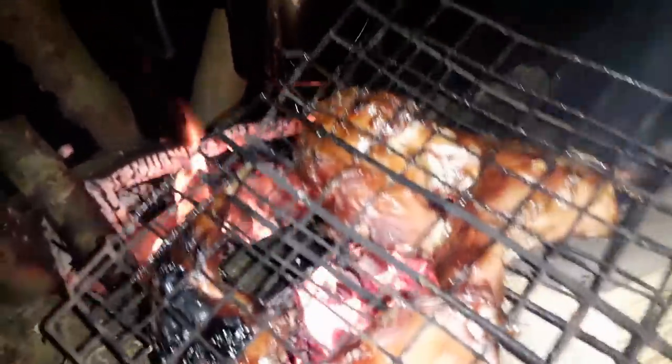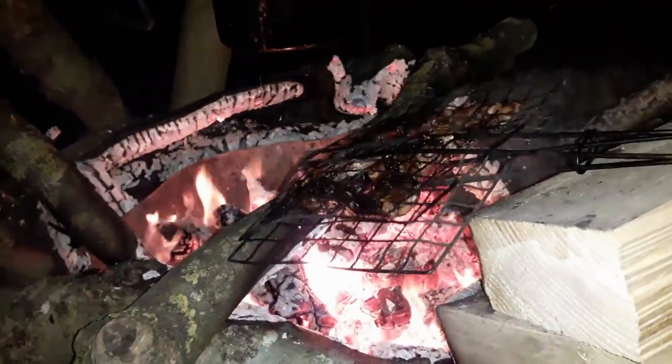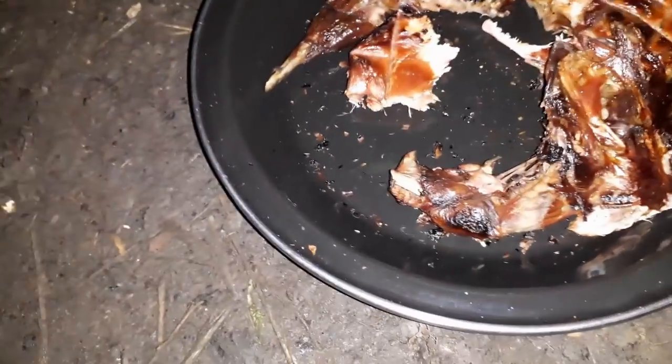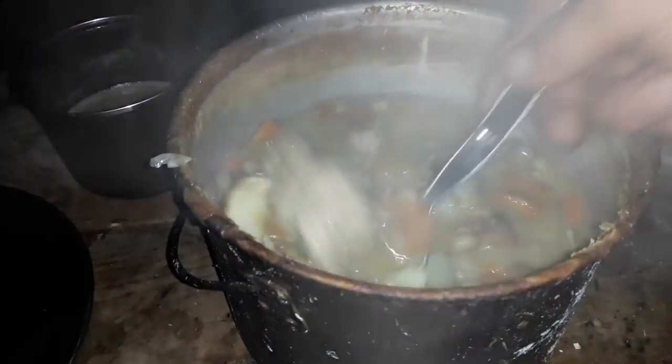Now look at that for a bit of partridge. Well, that is gorgeous. Well, that stew's really breaking down. Cooked meat coming off them bones.